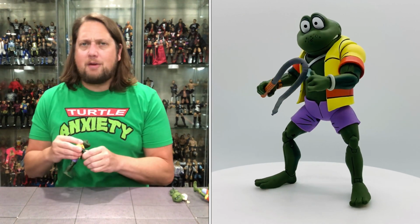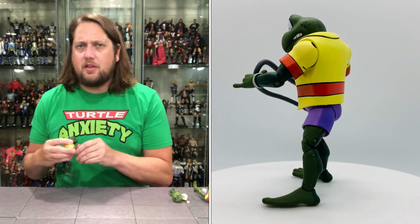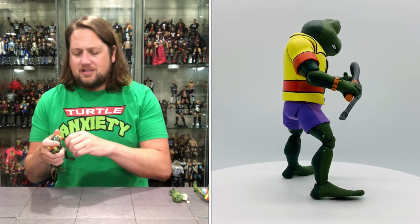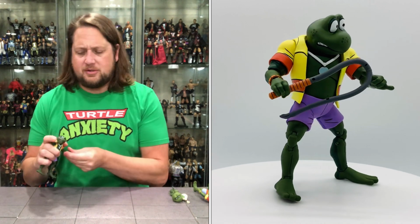Like I said, this is the second round of the frogs. I don't know if everybody wants all the frogs, but I truly appreciate the deep cuts like this. I feel like if you got one set of frogs, you got to get both sets. Why wouldn't you get both sets of them?